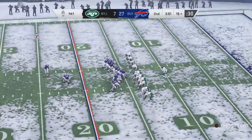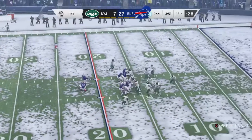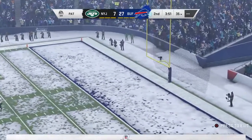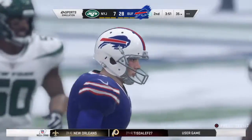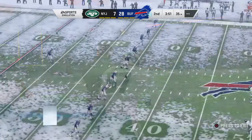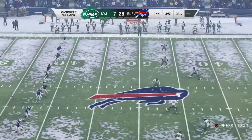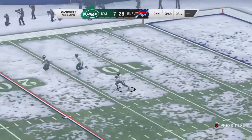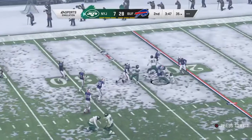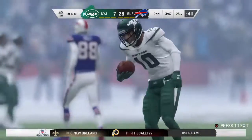Now Bullock to add the extra point. He knocks it through. It's 28-7. That drive, a long one, spanning 15 plays. And the gadget play gets him into the end zone. This is taken at the 3. And not a bad return here. He gets it out to the 25-yard line.